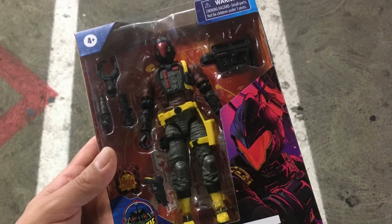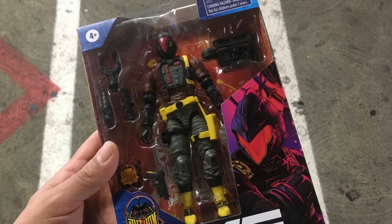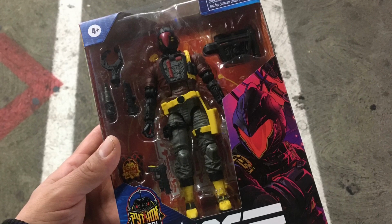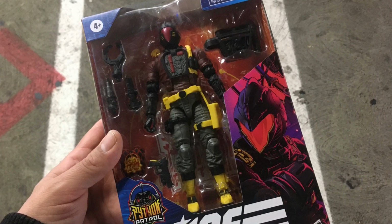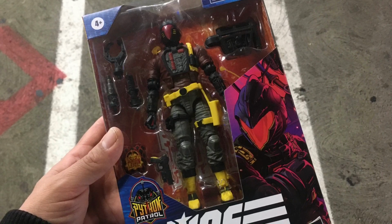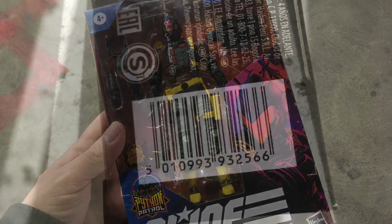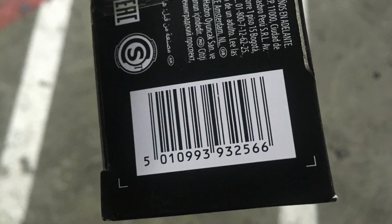I picked up another bat for the collection. That way, you know, I can build a little army. Not too crazy, of course, but I like to have one in the box, one to open, maybe two to open, and that's it. So here's the little code that you might need for the bat, and that's it.